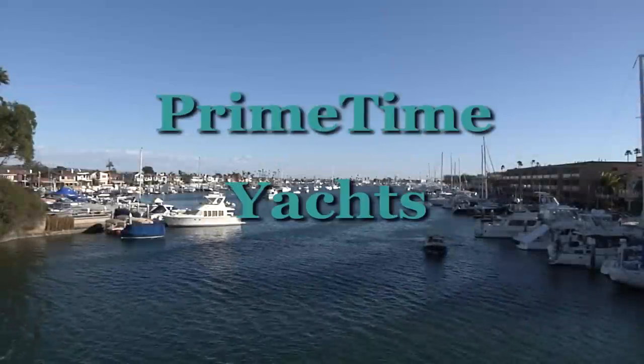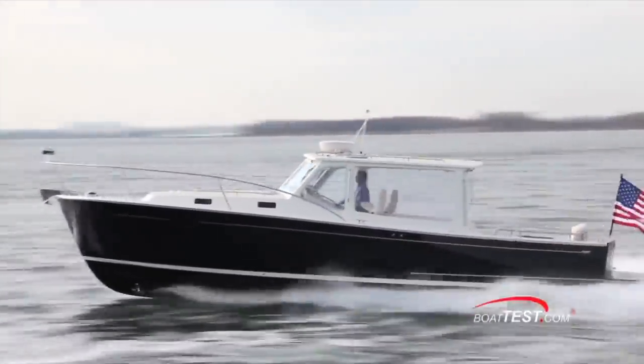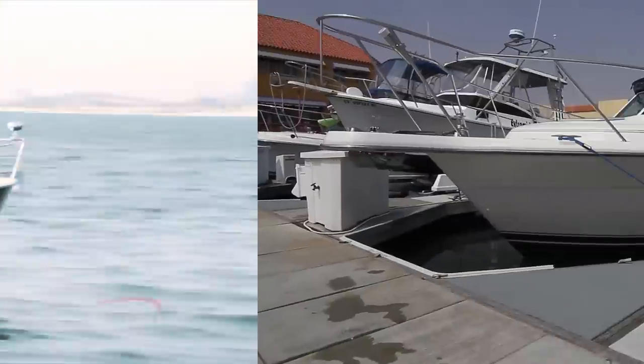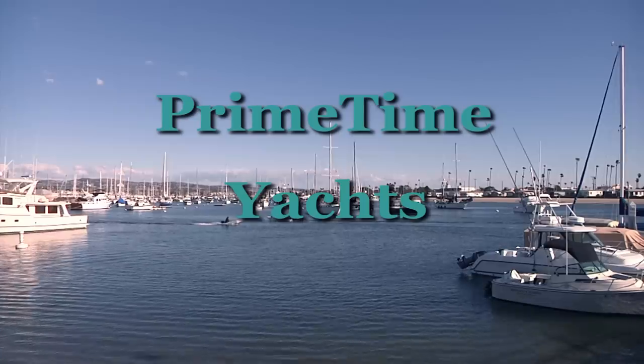On this edition of PrimeTime Yachts, we'll take a look at the smartest and the most fuel-efficient boat of its size, the MJM 36z. We'll also check out our brokerage yacht of the month. All this and more on PrimeTime Yachts.